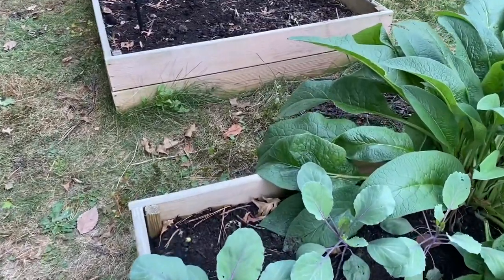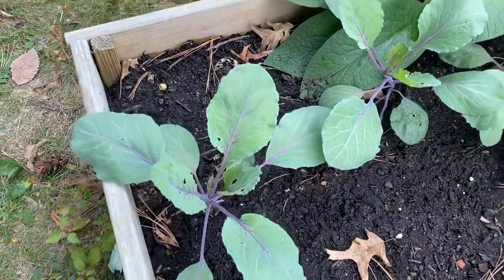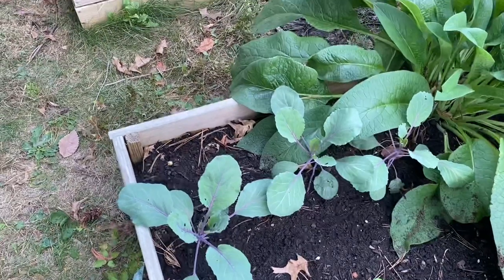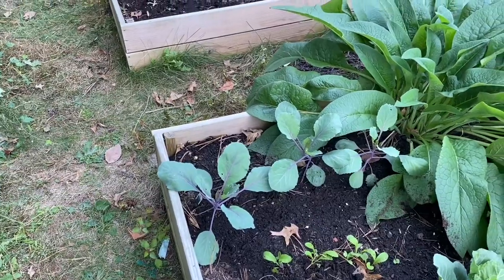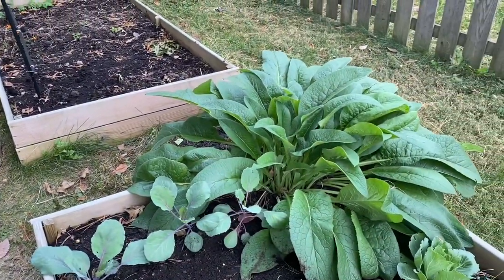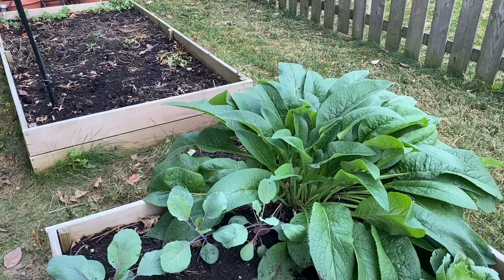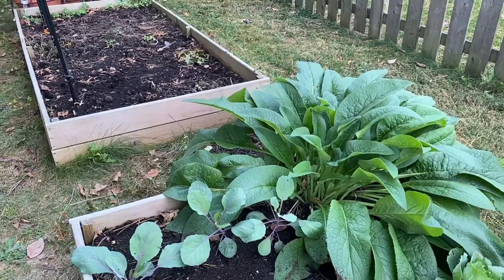I don't see where they are going to head up nicely. I may have just stretched a little too long before planting those, but worst comes to worst, I can harvest the greens. And obviously that is my glorious comfrey that I'm thinking about separating out or maybe relocating altogether. I don't know. It just gets out of control. It's humongous, as you can see.